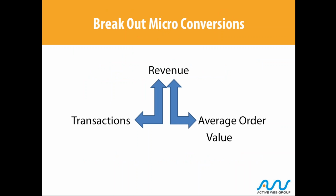So in order to make the revenue increase, the website will need to do one of two things: generate more transactions at the same average order value, or generate the same amount of transactions that have a higher average order value. In order to increase the average order value, we'll need to sell either more items per order, or we'd have to sell higher ticket items more often. Therefore, the micro conversions will be on transaction completion and adding a new transaction total to the average order value.